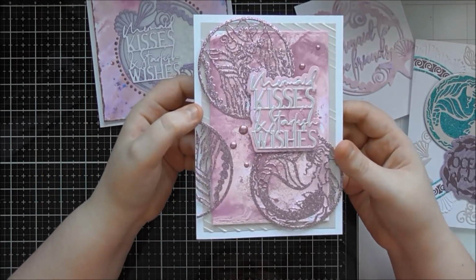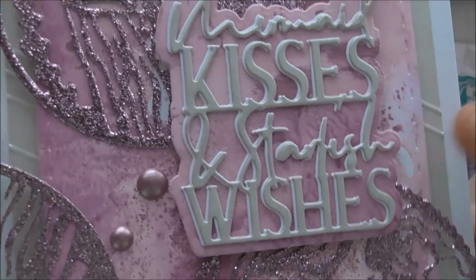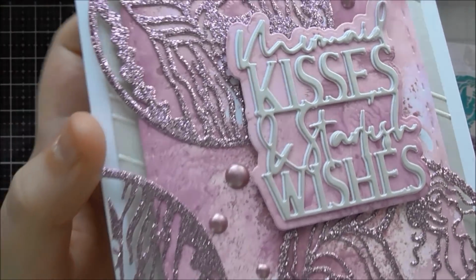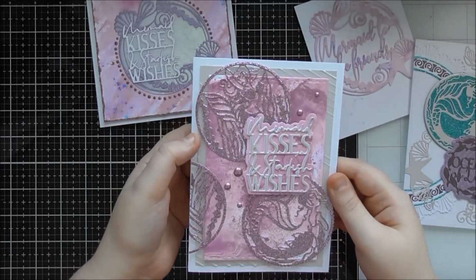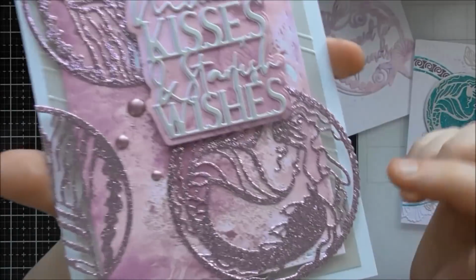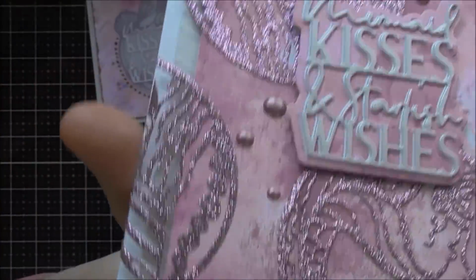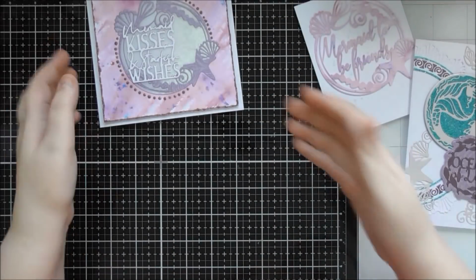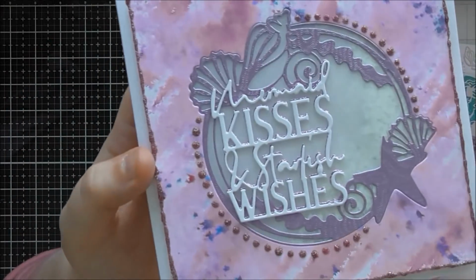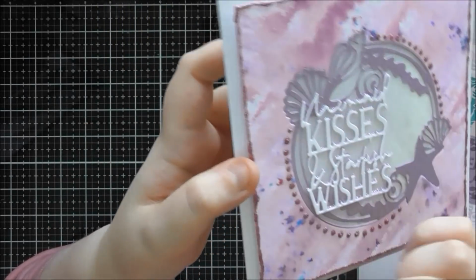But that's how I did the background for this one, and the background for the sentiment was just picking up all the waste that was left over on my desk after doing that as well. So that's that new glitter card as well, which is really, really sparkly and pretty, and it die cuts perfectly too.